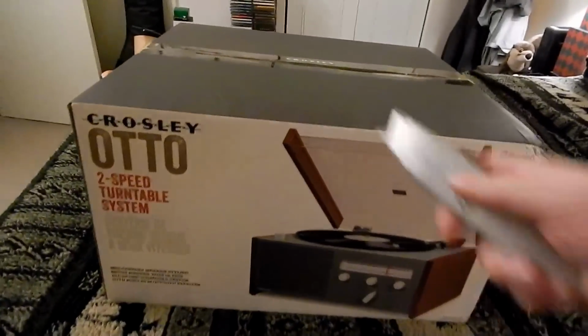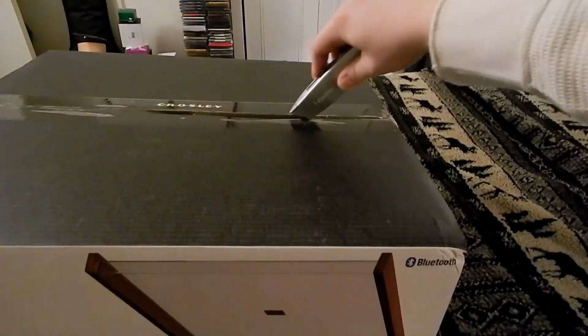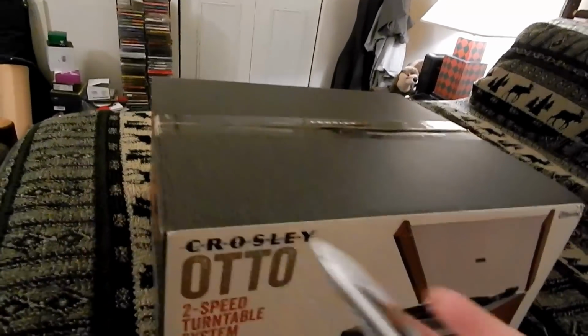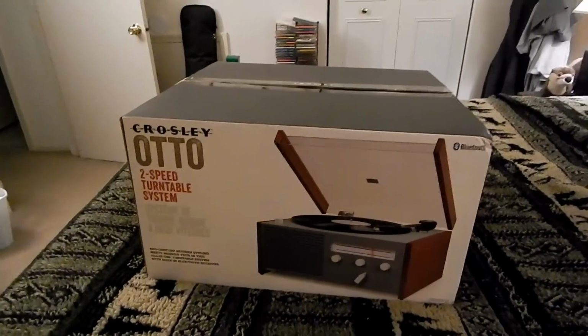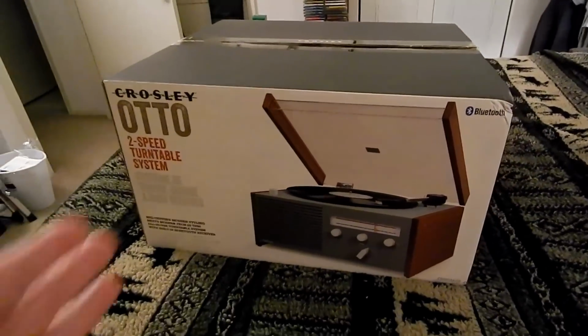So I think without further ado, we should take a look at this particular stereo and see if I picked the right one. It looks good. The only information I found about it online was Crosley's own promotional video on YouTube and a video somebody posted on Amazon on one of these playing a record. So I think this deserves a better look.